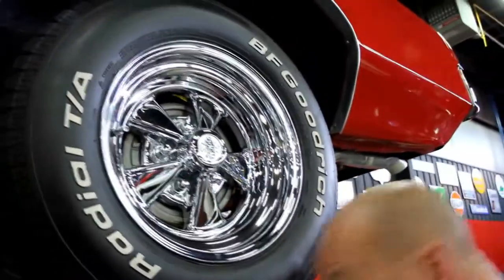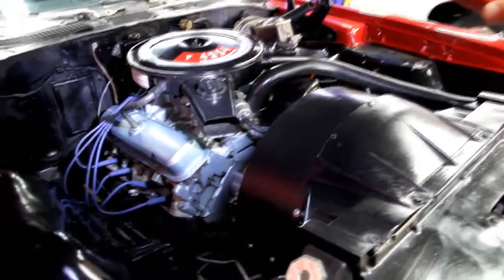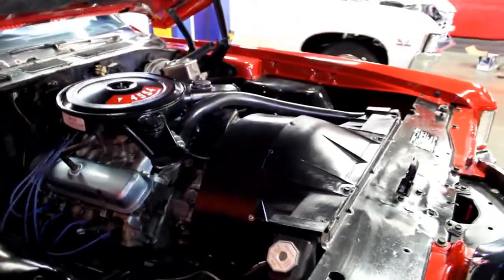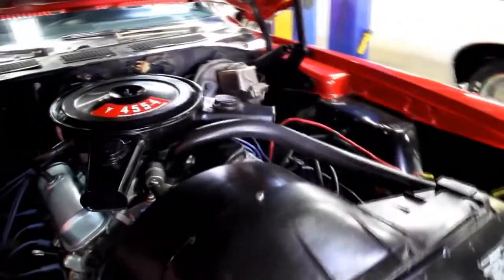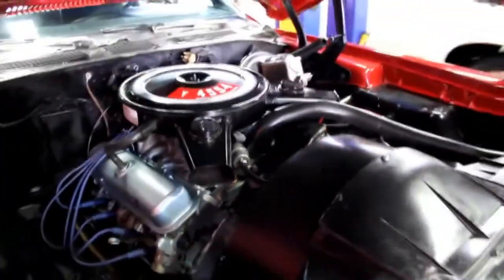Well, let's lower it down and take a look at that 455 under the hood. All right, look how nice and clean it is under the hood here. We got a 455. I tell you, when you step on the accelerator in this baby, she gets up and goes. Now, when this was originally built, they weren't built with a whole lot of horsepower, but I'm pretty sure somebody's built this one up because when you stomp on it, it sits you right back in the seat.